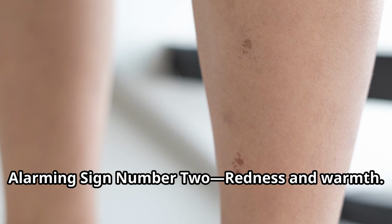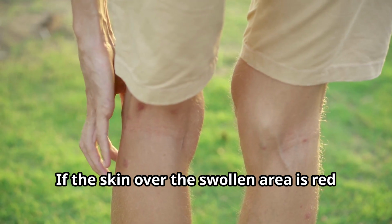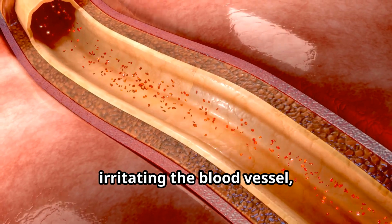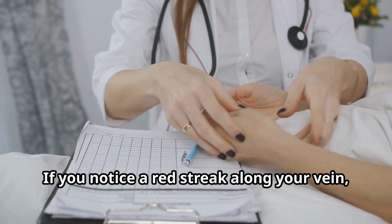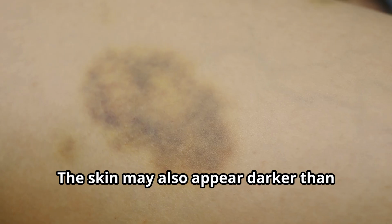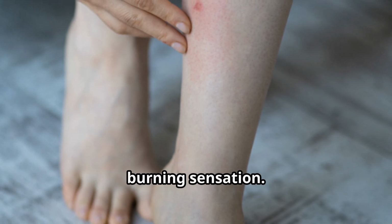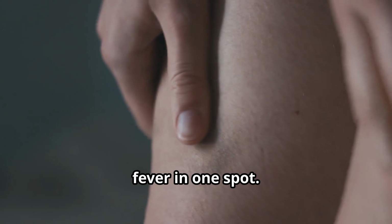Alarming sign number 2, redness and warmth. If the skin over the swollen area is red or warm to the touch, that's your body screaming for help. This occurs because the clot is irritating the blood vessel, leading to inflammation. If you notice a red streak along your vein, seek medical help immediately. The skin may also appear darker than usual or have a bluish tint. You might experience itchiness or a mild burning sensation. The warmth can be subtle or feel like a fever in one spot.